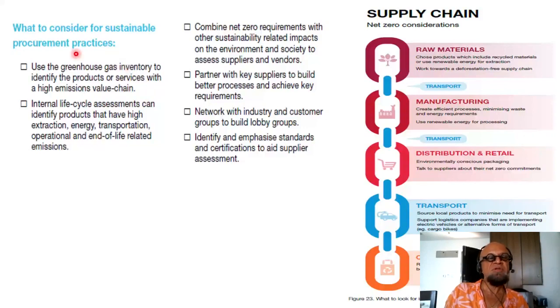What to consider for sustainable procurement practices? Use the greenhouse gas inventory to identify the products or services with a high emission value chain. Internal life cycle assessment can identify products that have high extraction, energy, transportation, operational, and end-of-life related emissions. Life cycle analysis is an expertise that exists in many institutes, including the one I'm at, but they are usually doing research and applying it, or consulting with corporations on how to do it for them, but very little happens on doing life cycle analysis internally for the institute itself. But that can be changed easily with incentives and such initiatives as net zero.